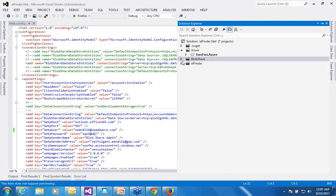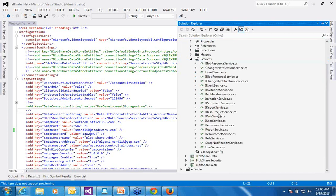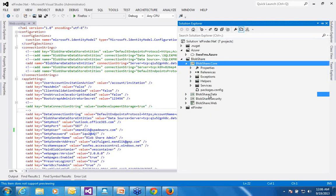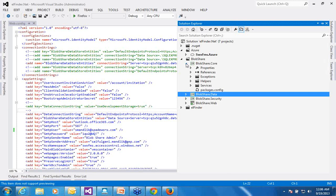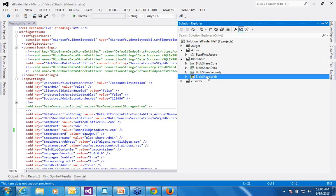Yeah, I'll continue. The BlobShare related projects are, first, BlobShare Core, which exposes all the services related to exposing the blobs or the files, its folders, its permissions and stuff. And then you have BlobShare.Data, which has the Entity Framework data model. Security is where SES has been integrated. And BlobShare Web is the UI where you can add users, roles, and then create folders and subfolders.